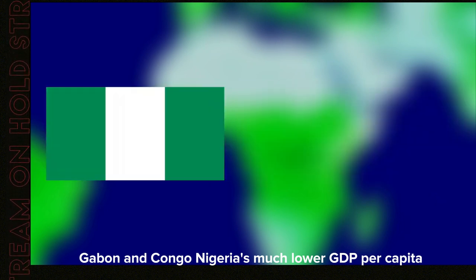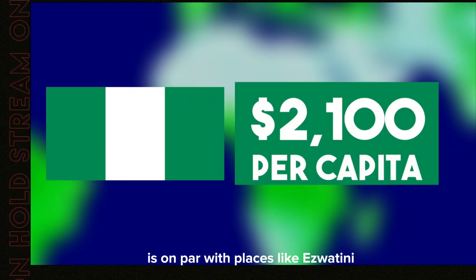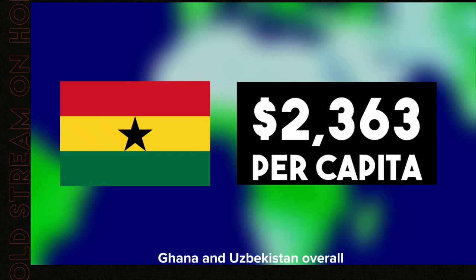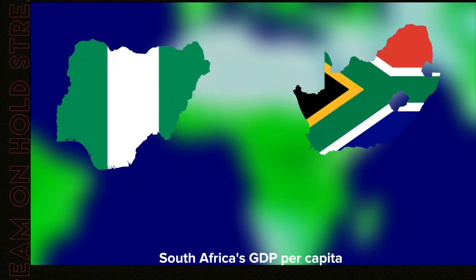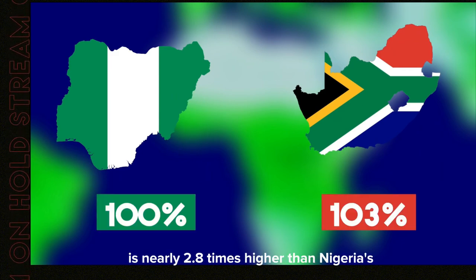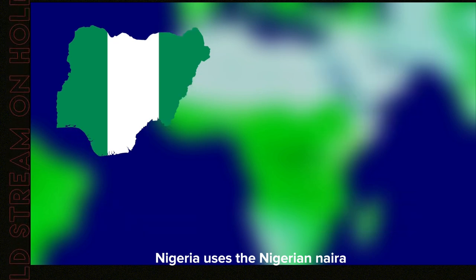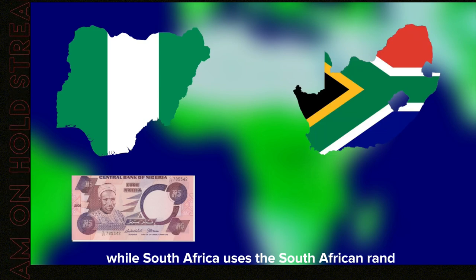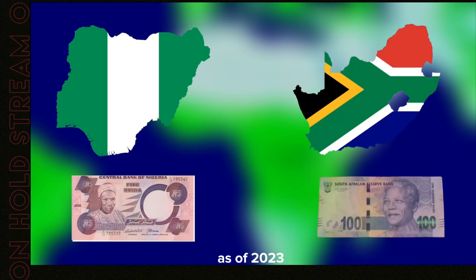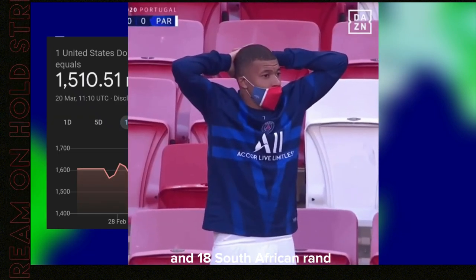Nigeria's much lower GDP per capita of approximately $2,100 is on par with places like Eswatini, Ghana, and Uzbekistan. Overall, South Africa's GDP per capita is nearly 2.8 times higher than Nigeria's. Nigeria uses the Nigerian naira as its official currency, while South Africa uses the South African rand. As of 2023, $1 US is equal to around 1,500 Nigerian naira and 18 South African rand.